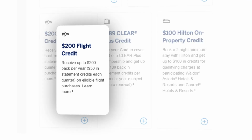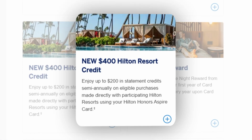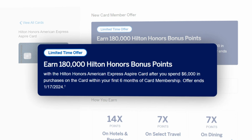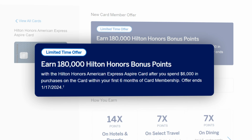Now, while the Aspire card isn't a great fit for me right now, I will say that its $200 flight credits, CLEAR membership, and its new $400 Hilton credit honestly justify that annual fee pretty easily, not to mention the 180,000 point limited time sign-up bonus and the free night award right out of the gate.